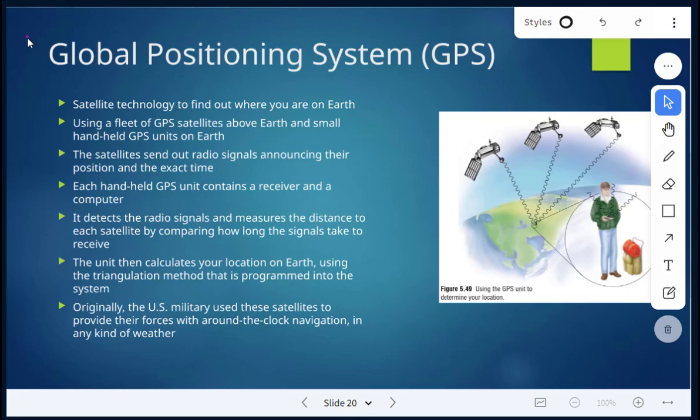Originally, the US military was using these satellites to provide their forces with around-the-clock navigation and in any kind of weather. And now we see it just on our smartphones and so on. We have GPS programs in there.